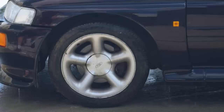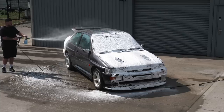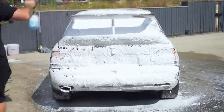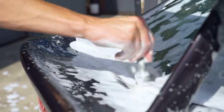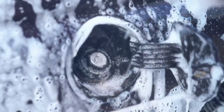That's the heaviest dirt off now. Time for the pre-wash stage. En garde! Oh, brown. It's actually brown. Mustn't forget your flaps.